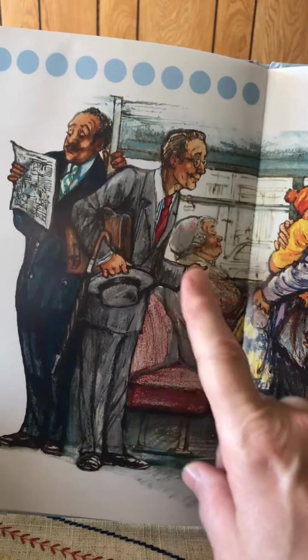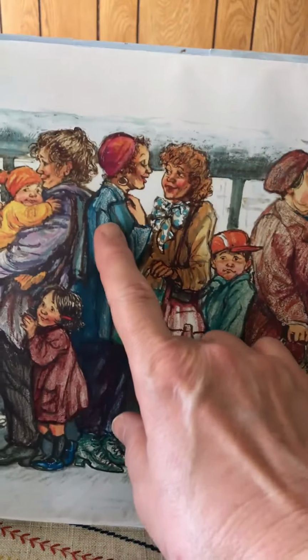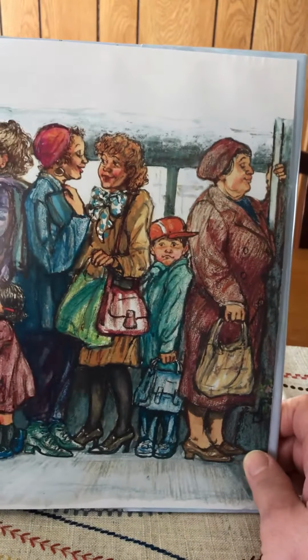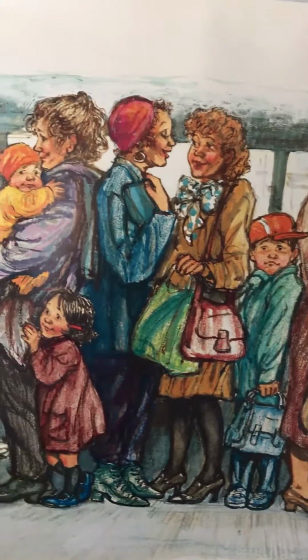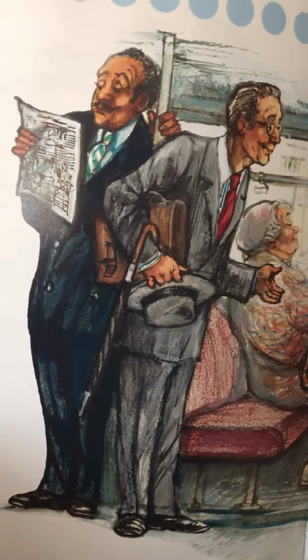One, two, three, four, five, six, seven, eight, nine, ten. Ten people on a crowded bus. But they're not minding, are they? And how nice of that man to give his seat.